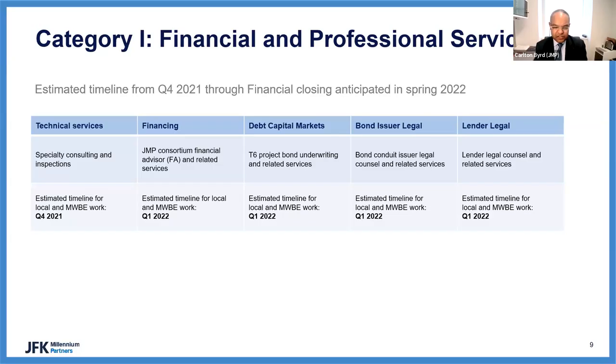I'll go a little bit into the different types of categories we have. We have category 1, which is financial professional services. We have category 2, which is design. Category 3, which is mainly construction, which is the largest of all of them, of course. And then category 4, which will be concessions. Category 1 is a pretty interesting and newer initiative. It's part of the reason why American III is involved.